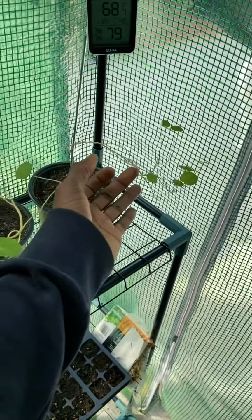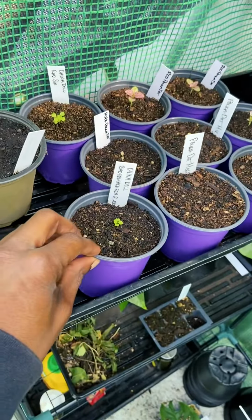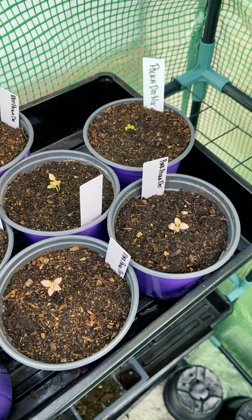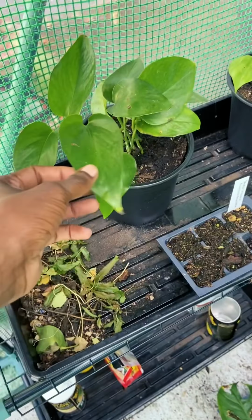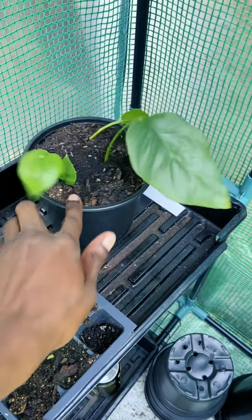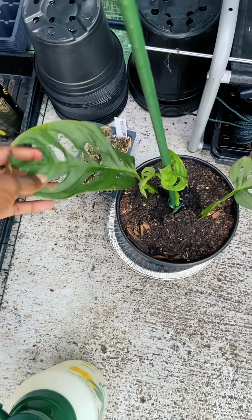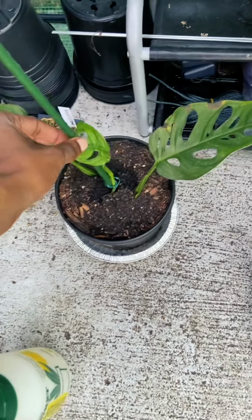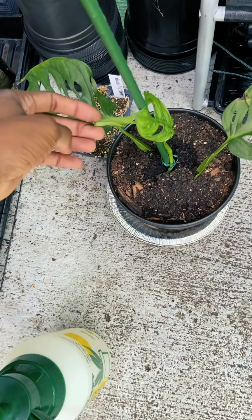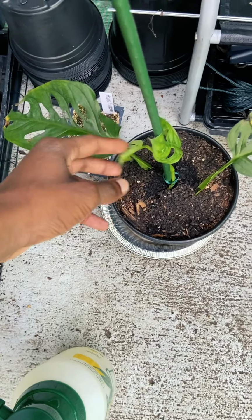Getting quite lengthy. Some China dolls, then a whole bunch of just polka dot plants and stuff over here. Got some pothos down here for my sister. Some neon pothos that's doing his thing, trying to get acclimated. Some wide leaf adesani, trying to bring this back. Got some new growth on there. And I think I might have to chop this new growth off, but I'm gonna just let it grow, see what happens.